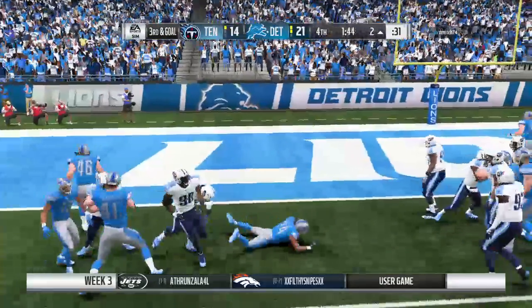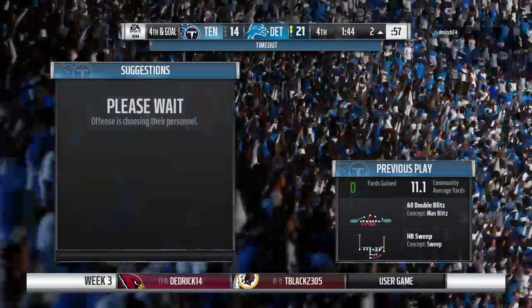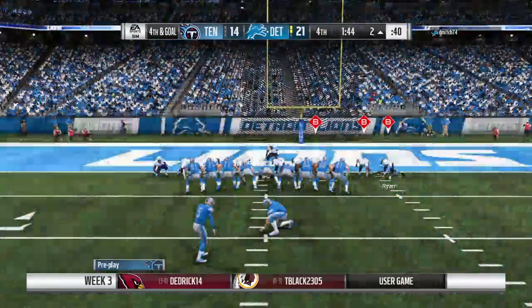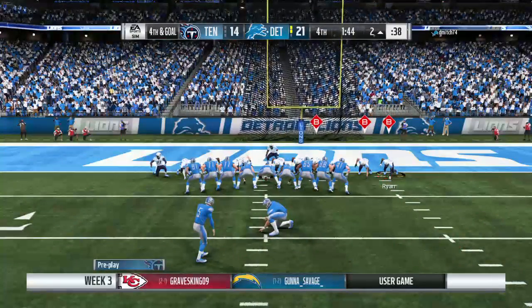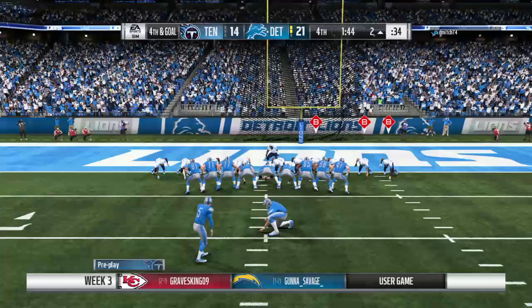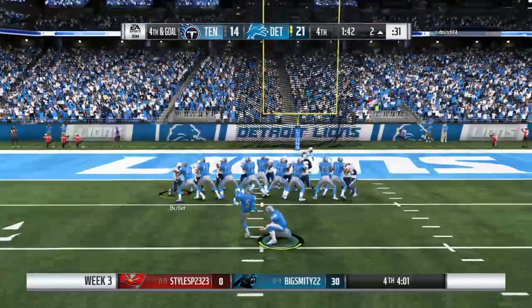Now they'll run it on the toss. What a stand so far defensively, and now that's going to bring up a 4th and goal. There are certain drives in a game where anything less than a touchdown that caps it feels like an absolute disappointment. This is one of those drives.